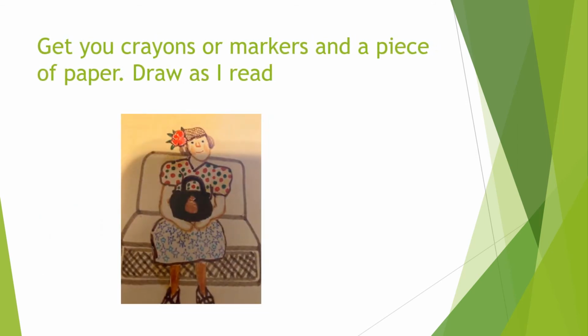Okay, now get your crayons or markers and a piece of paper if you can, and draw as I read. This is the train seat, and this is a tiny white woman sitting on the train seat. She is almost as short as I am, but she is a grandmother. Okay, it doesn't have to be perfect. This is just the way it kind of looks.